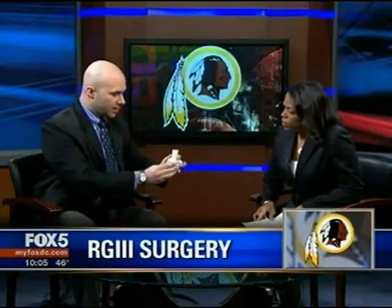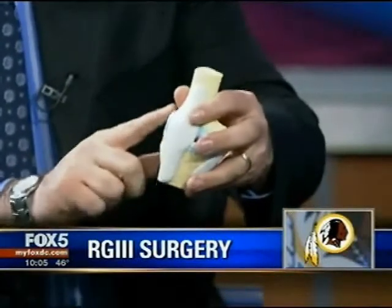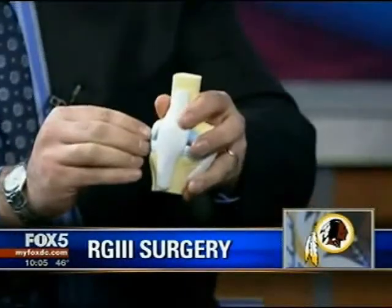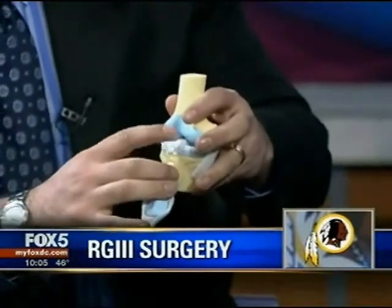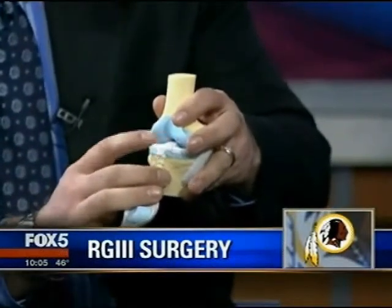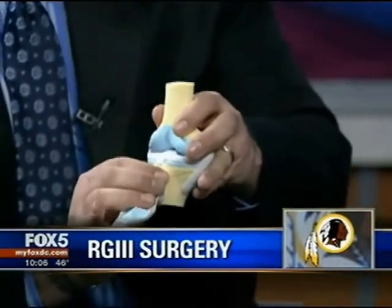My pleasure. Use your model, if you would, to explain Griffin's injury, the ACL, the LCL. What we knew going into the surgery was that the LCL was torn, the lateral collateral ligament. This is on the outside of the knee, stabilizing the outside of the knee. What we were suspecting and what was confirmed today during surgery was that the ACL deep in the joint indeed was torn. Keep in mind, Robert Griffin already had this repaired while he was in college. This ligament prevents the tibia, this bone, from moving forward, and this was reconstructed today as well.